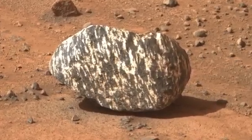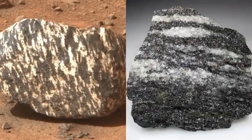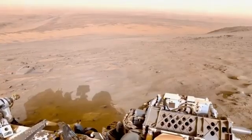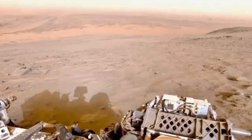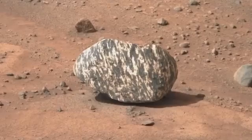But let's be real. If Earth's zebra rock is already rare, already an anomaly, what are the odds that a rock with a nearly identical striped pattern just happens to show up on Mars? A planet where nothing like it has been seen before?